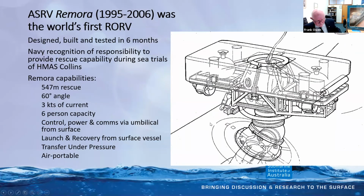When Australia took the decision to build its own submarines, the Navy started looking seriously at how it could deal with an accident. One of the first things it did, and I'm very pleased to see that he's in the audience, was commission Lieutenant Gus Mellon, as he was then, to do a study into the resources needed for a submarine emergency. And he produced the Subsunk Resource Study.